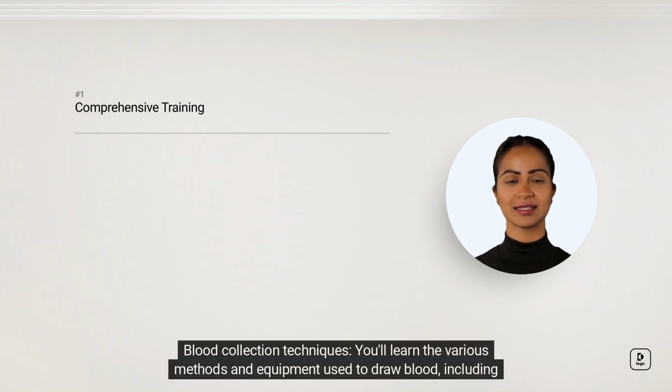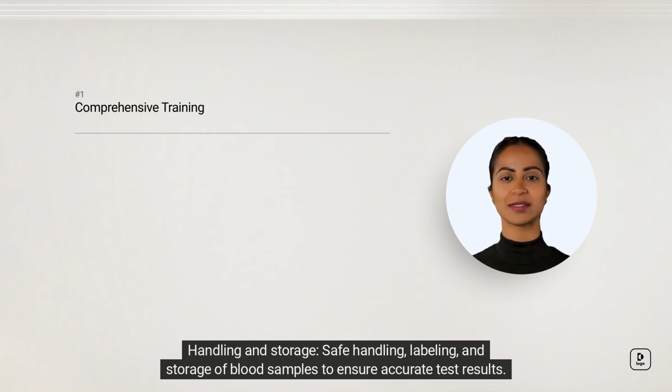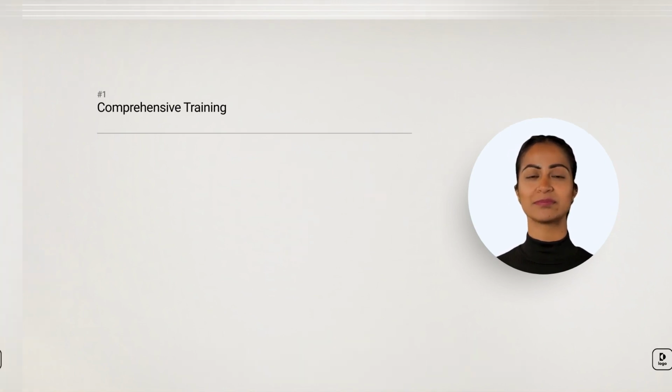Blood collection techniques. You'll learn the various methods and equipment used to draw blood, including venipuncture and capillary puncture. Handling and storage: safe handling, labeling, and storage of blood samples to ensure accurate test results.